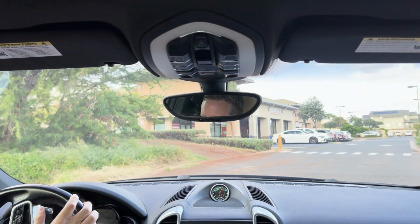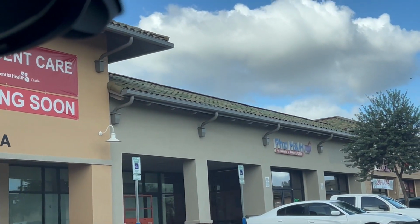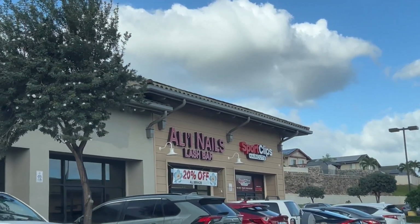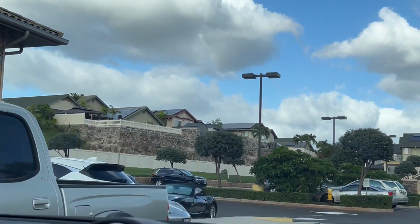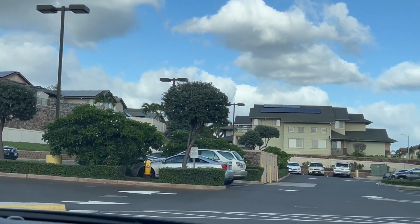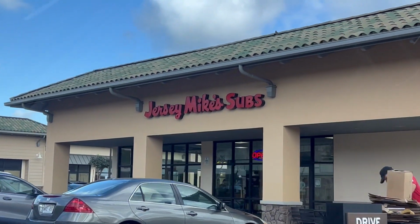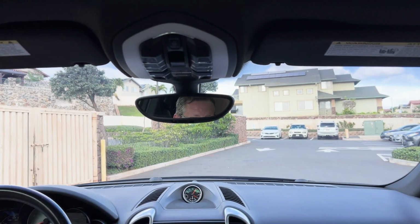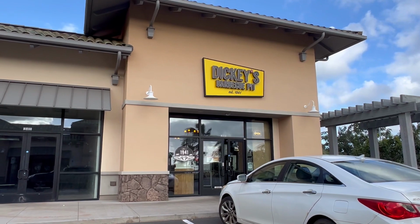As we pull in here, there's a new urgent care clinic that's coming soon for Kapolei residents. You've got a great pho restaurant, Sports Clips for haircuts, and a great Thai restaurant as well. But the two spots that I really wanted to point out specifically is Jersey Mike's Subs, which maybe you're familiar with if you're from the mainland. They have the best subs. And I've got to give a shout out to my buddy's place, Dickie's Barbecue Pit. Hands down, the best barbecue and beef brisket.